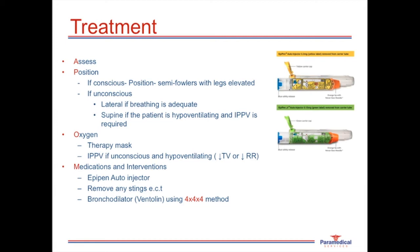Adrenaline is the only thing that can halt that. It's important that if the patient has been stung by an insect, to remove any stings to prevent further reactions from occurring. And if the patient is having breathing difficulties and wheezing, we can also administer the bronchodilator or the asthma puffer, which contains Ventolin, using the 4x4x4 method that has been explained in the asthma presentation.